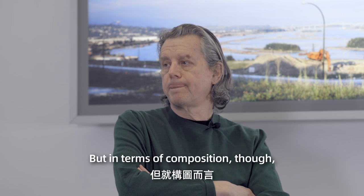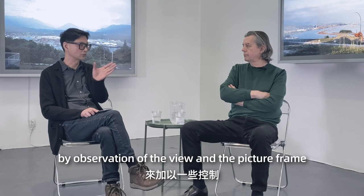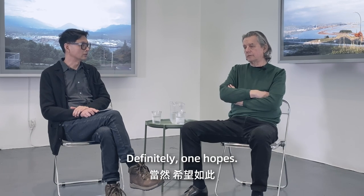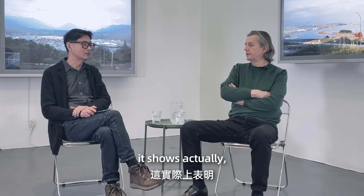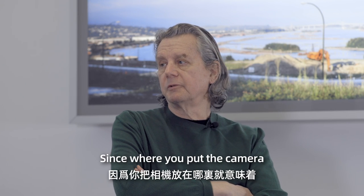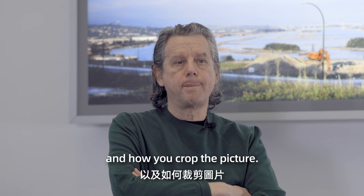But in terms of composition though, you somewhat have limited control, by observation of the view and the picture frame and how you want the frame, right? One hopes. Well, it shows actually, because they all have very strong intentional composition behind them. With photography, it's essentially where you put the camera in relation to what you're looking at, and then when you take the picture. And how you crop the picture.